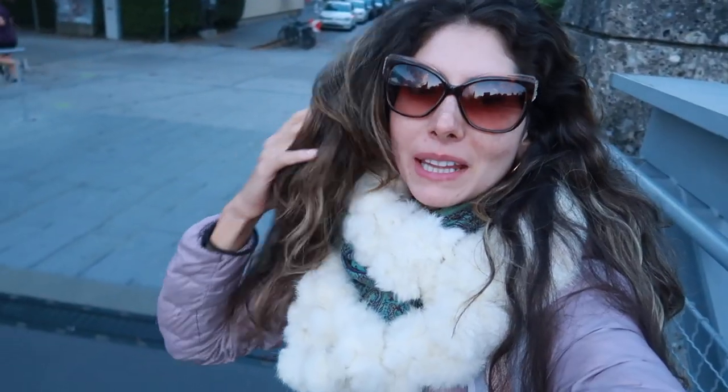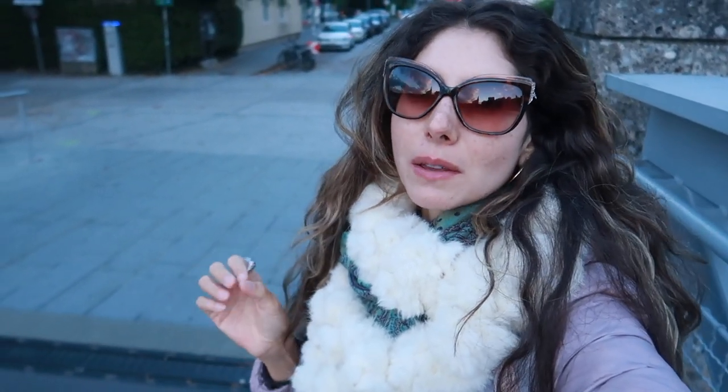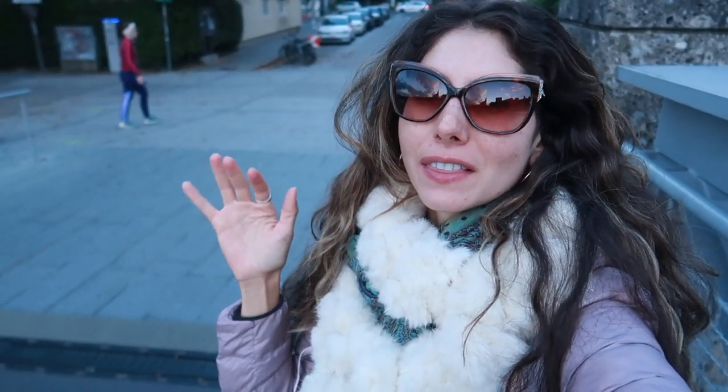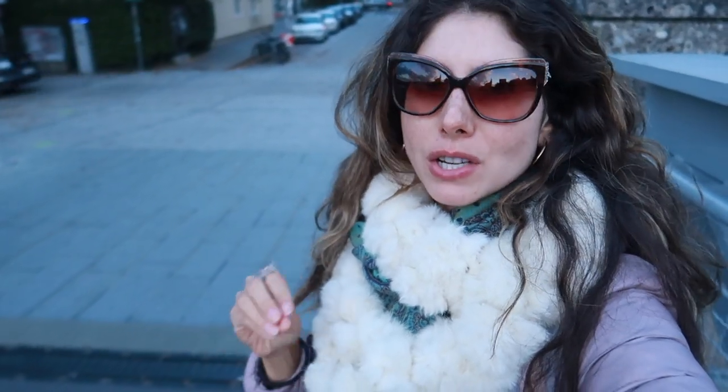You guys, I am in love with Salzburg. It is absolutely stunning. We actually only made it to one museum, the Mozart Museum, but just walking around here and seeing everything, the beautiful parks, the beautiful buildings, the beautiful river, it is absolutely breathtaking. So if you guys come to Austria, do not miss out on Salzburg.